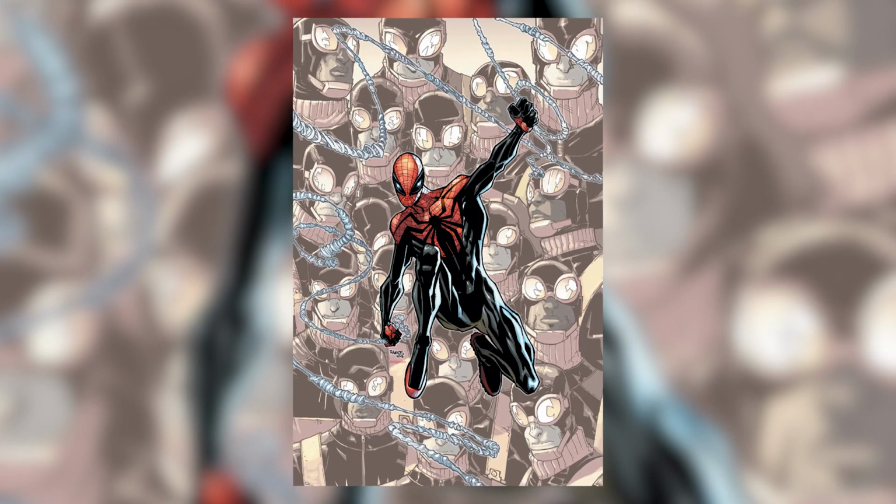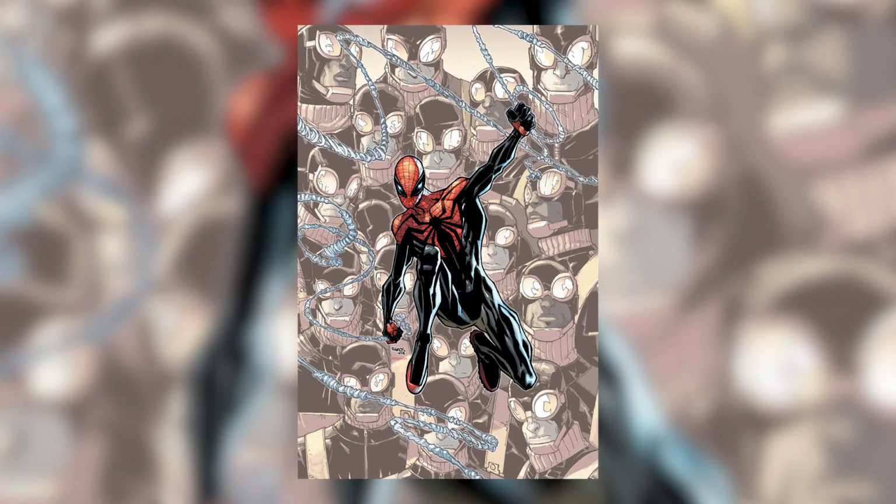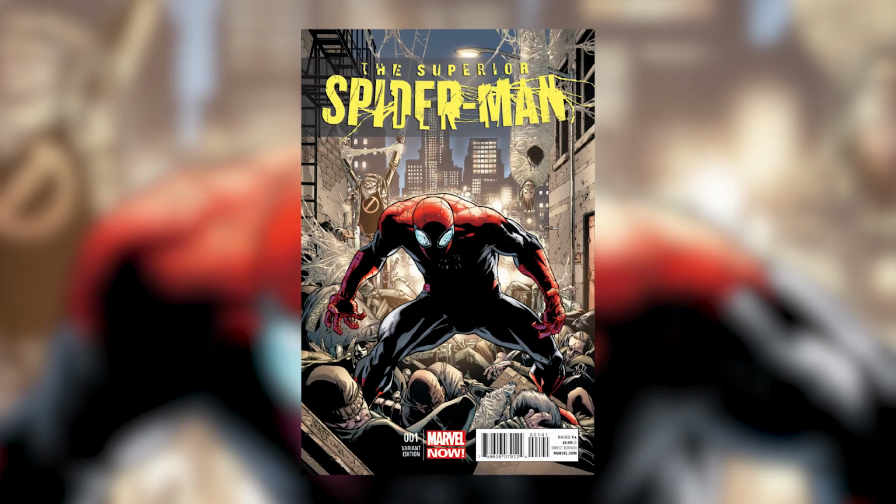Next on my list is the second version of the Superior Spider-Man costume. Not only was I a fan of the Superior Spider-Man title, but I was also a fan of his costume. I'm pretty much a sucker for a black and red color scheme, especially when it comes to Spider-Man, as you may notice as this list continues.